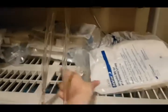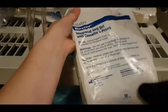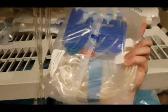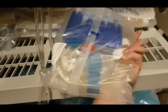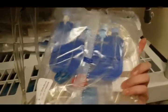And these are the integrated APD set with cassette, 3-prong. They come in different sizes for different patient needs. It's a lot of tubing, and once you get the hang of it, it's pretty easy to set up. I mean, I'm not on it, and I know how to set all this up. I was trained in it when he first started.